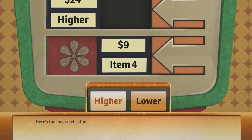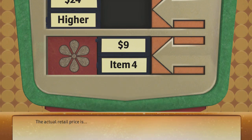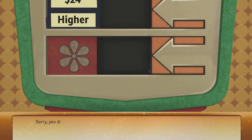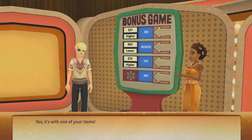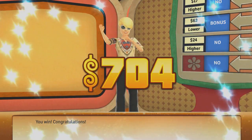Here's the incorrect value for this item. Is the actual retail price higher or lower? The actual retail price is... Sorry, you didn't get it right. Okay, so let's see where the bonus prize is. Yes, it's with one of your items. You win! Congratulations!